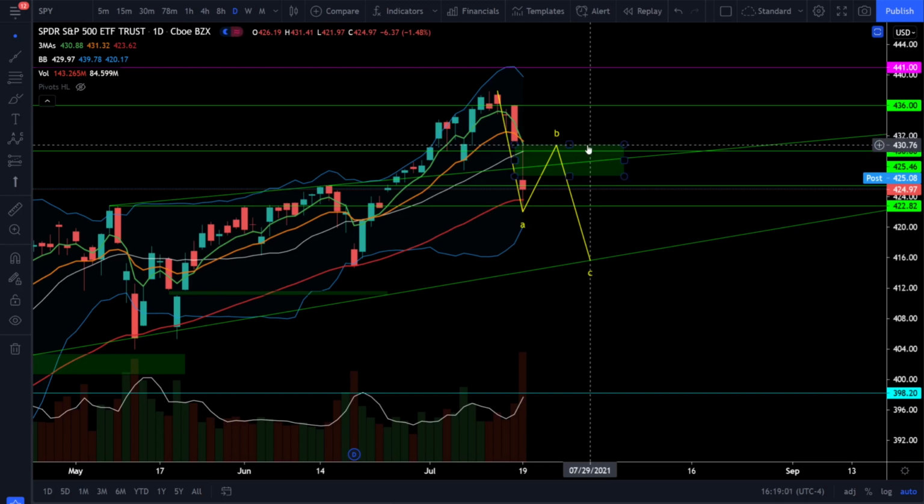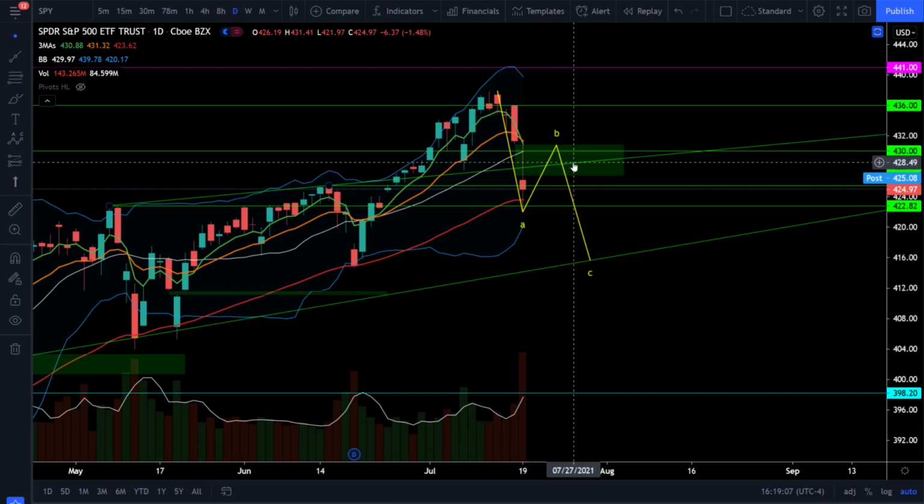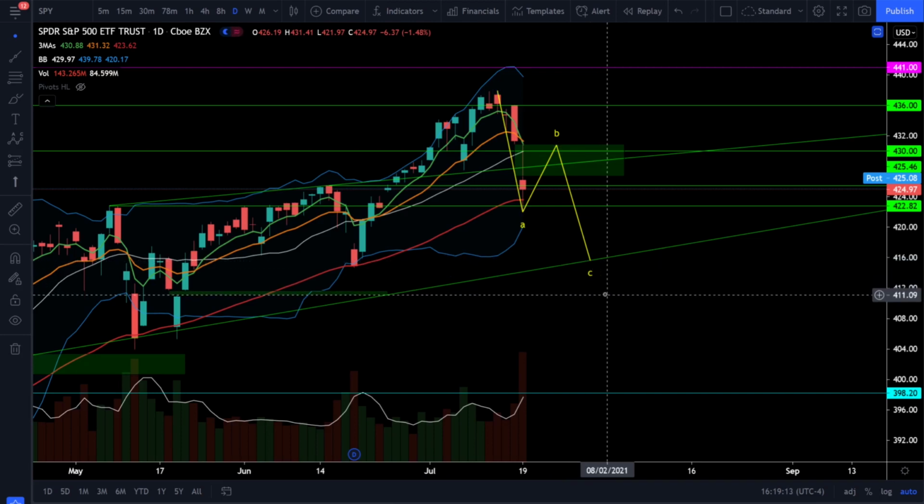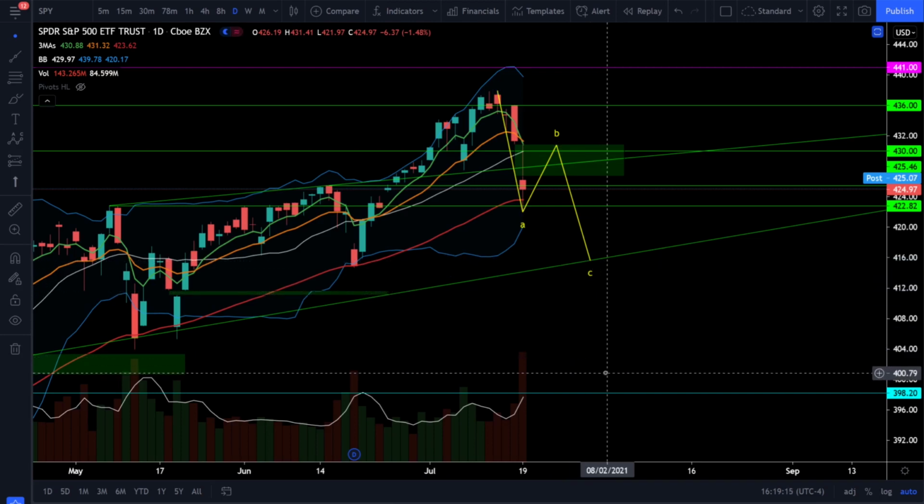So right now, look for this gap to fill, but if we start seeing a reversal after that gap fill and we continue back down and close back below SPY about 428, that does mean we could be coming down to 415 or possibly 411. We still have gaps down here at SPY 400, so bad could get worse if things get out of control and we continue to see a massive wave of selling.